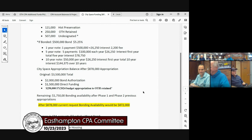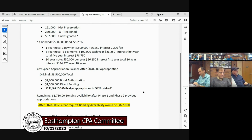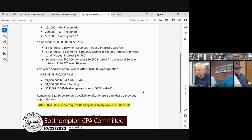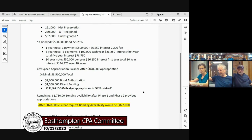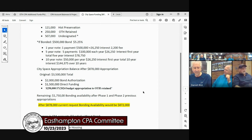I'd like to take a motion to approve 121,000 from historic preservation, 250,000 from Old Town Hall Retrain City Match, and 507,000 from undesignated funds for a total of, I'm sorry, 878,000 for the project. I'll make that motion. I second. Okay, we have a motion on the floor to fund it using cash, basically. That's correct. Any other discussion? All in favor? Aye. You're done. You go to city council. Yep, then finance, and city council.